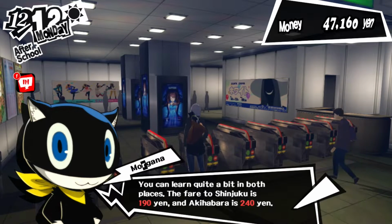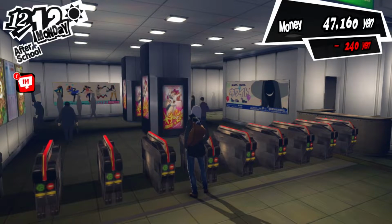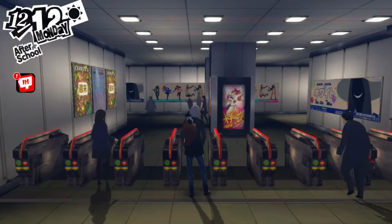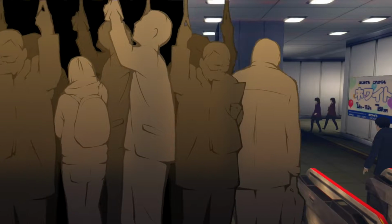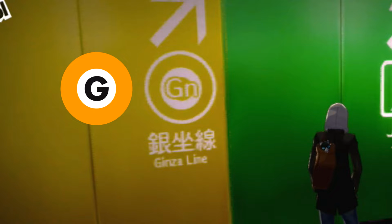Now, here is a little something I thought was odd. The fact that it cost Joker 240 yen to get to Akihabara from Shibuya, even though the actual price was 200 flat. I also love that it's the JL line in-game and not the JR line. Also, a small, odd pet peeve to me was the fact that the Ginza line was GN instead of just a G surrounded by orange.